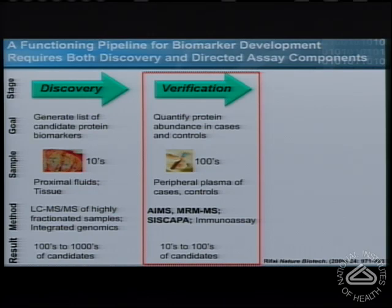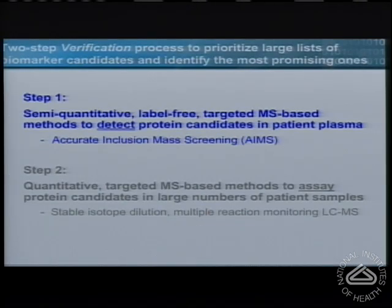And immunoassays remain on this list because we will be opportunistic if good quality reagents are available. So step one of this is use of a semi-quantitative, label-free targeted approach to detect protein candidates in patient plasma. And we call this accurate inclusion mass screening.